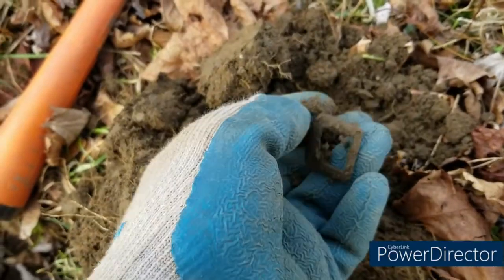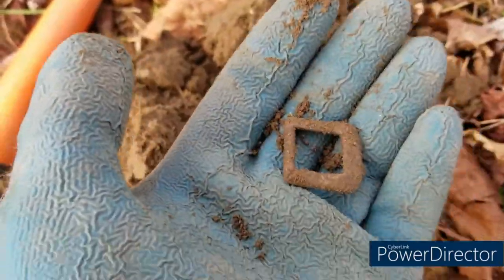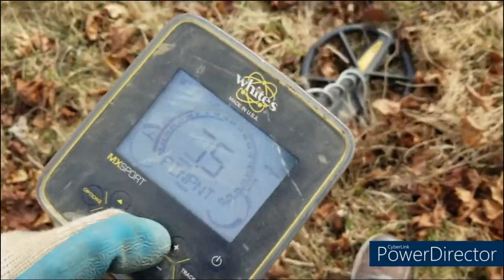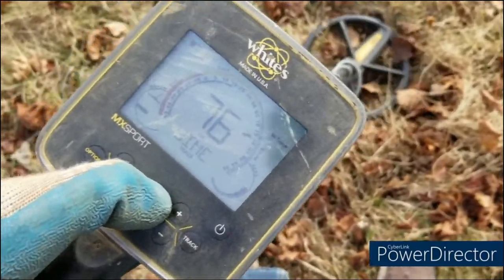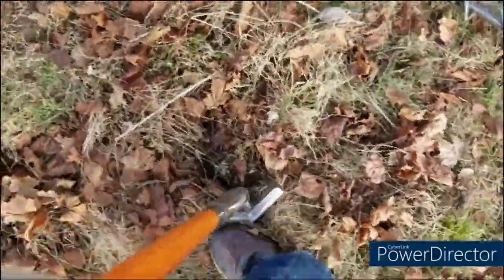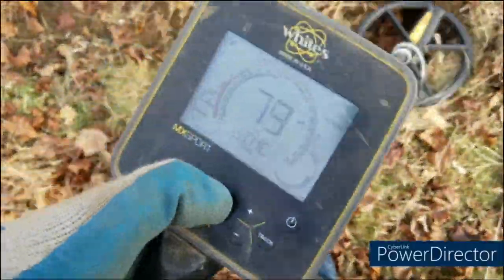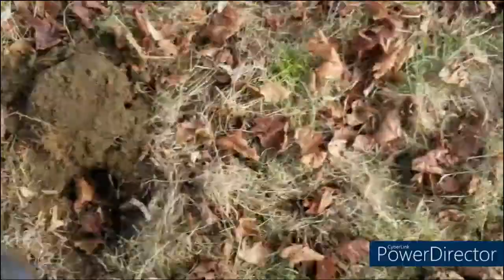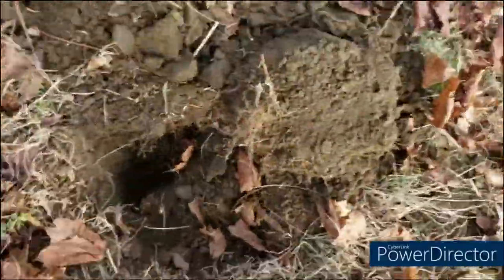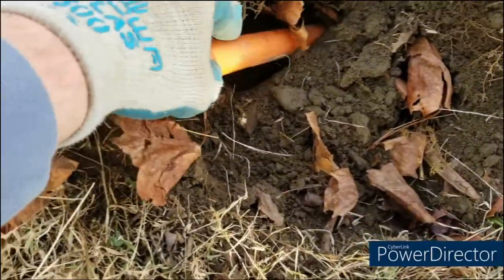Yeah. Little shoe buckle. It's nice. Got some silver sort of plating on it. That's the reason it sounded so jumpy. Cool. It's a pretty sweet little signal. A little patchy, but good depth. Good metal. Right under a root.